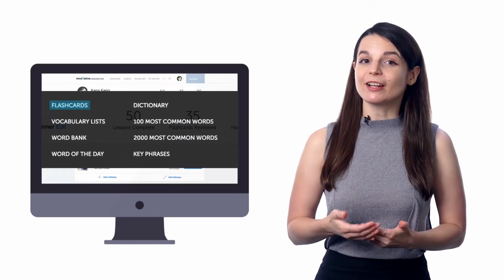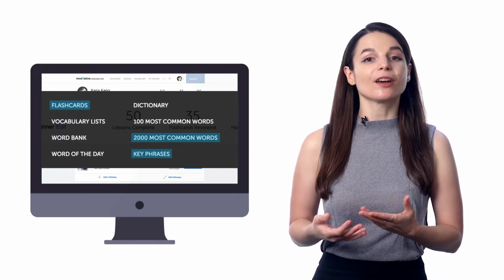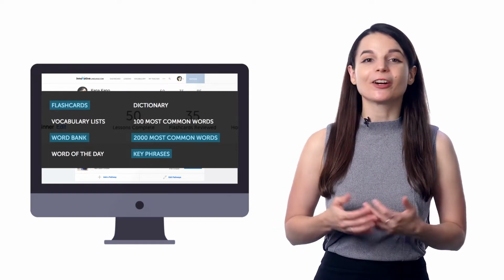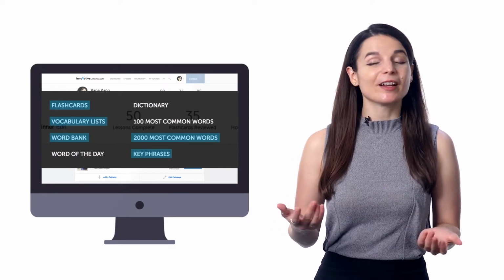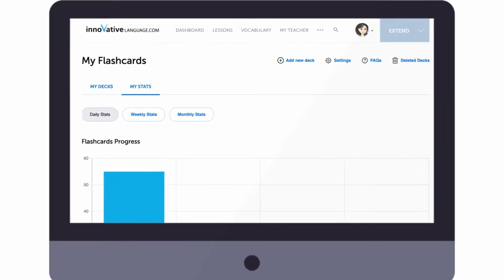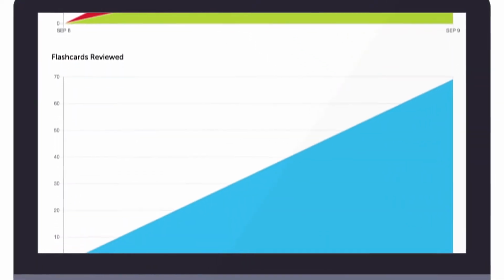You can create flashcard decks from key phrases presented in lessons, the 2000 core word list, words saved in your word bank, and our free vocab lists. Want to see how many words and phrases you've mastered? Visit My Stats for your daily, weekly, and monthly progress breakdown to see your personal study stats. So take advantage of the smart flashcards right now. The top 100 must-know words deck is already ready and waiting for you.